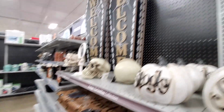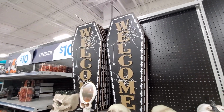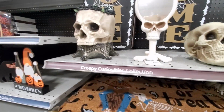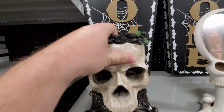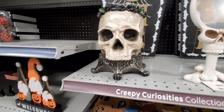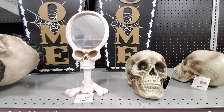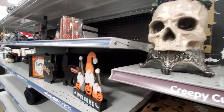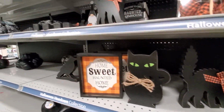Heading down this way. Look at that creepy tree up there. Oh, that's cool. Got the coffin and welcome signs. Got this little trick or treat mat here. What is this thing? You put your hand inside of it? It doesn't do anything. It's a pumpkin skull for your candy or whatever. There's the skull mirror again. A creepy curiosity. And then back over here, got the Halloween gnome sign. That's neat. Some more little stuff there.